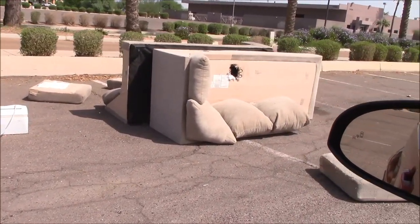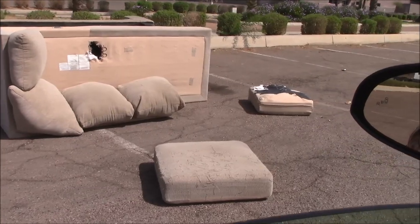Anybody need a couch set for their living room? Come on down and pick it up.